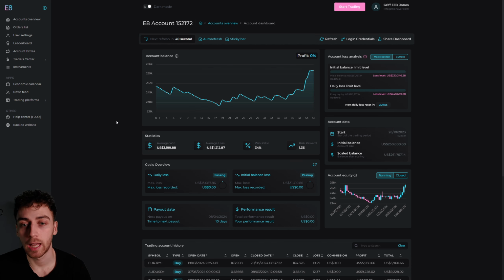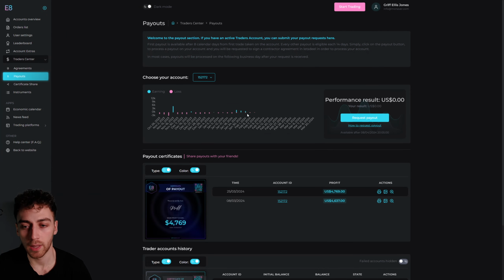So let's say now that my account's in profit and I want to request a payout. What I would do is go to the Trader Center here above me on the left, and click on Payouts. And then this request a payout button, it will show your performance result, which is the total profit you're in, and it will show how much you're allowed to keep after E8 take their cut right here.